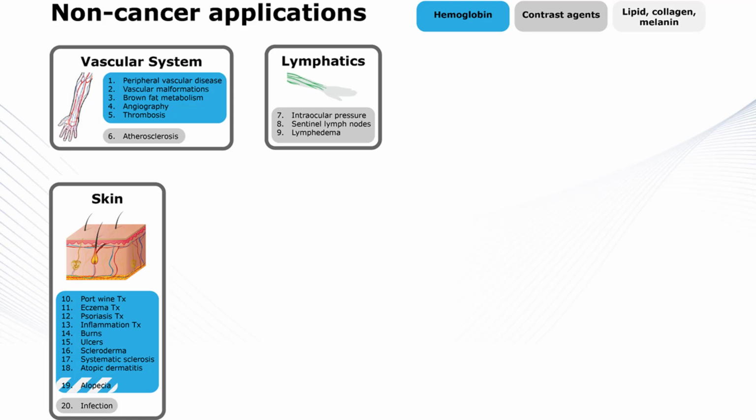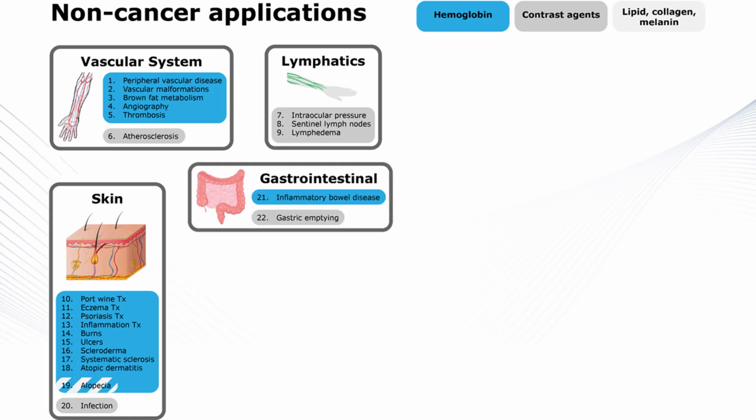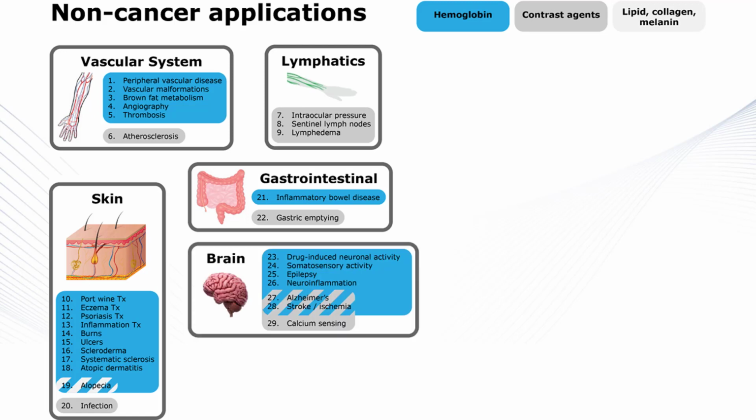And in the preclinical space, people have used, in multiple labs, dedicated contrast agents in either dyes or nanoparticles to look at and track infections over time in subcutaneous models. Next, researchers have used this technology in gastrointestinal diseases. I'll talk more about inflammatory bowel disease in just a few minutes. This one is very interesting for us, but also in terms of drug development, gastric emptying is very important because intolerance of drugs is a very common side effect for drugs, and this can be tracked with optoacoustics.